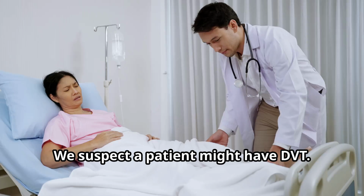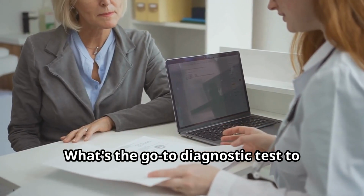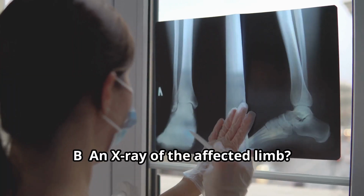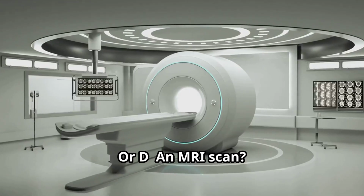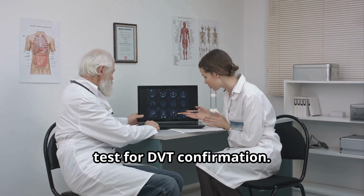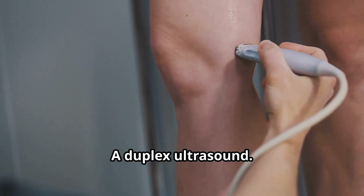Okay, question number 2. We suspect a patient might have DVT. What's the go-to diagnostic test to confirm our suspicions? Is it A, a routine blood count, B, an X-ray of the affected limb, C, a duplex ultrasound, or D, an MRI scan? Think carefully. We're looking for the most commonly used test for DVT confirmation, and the answer is a duplex ultrasound.